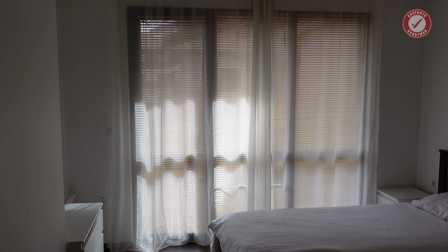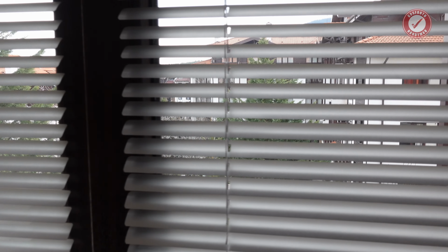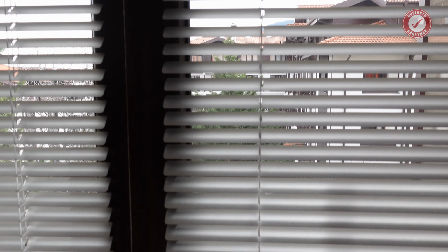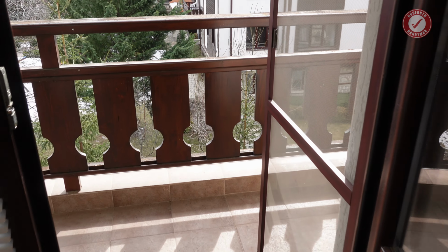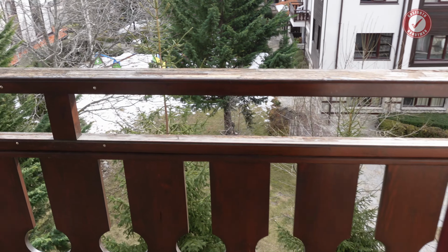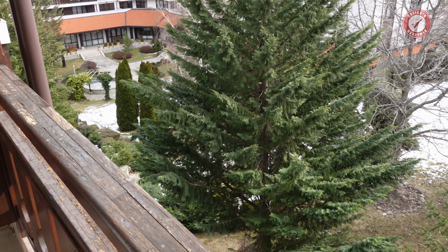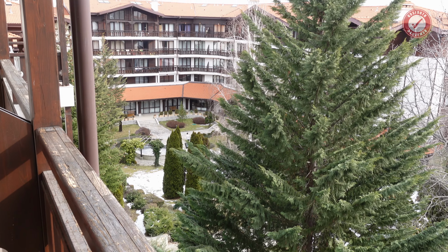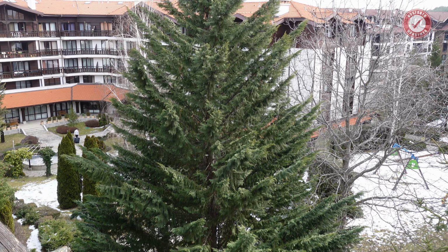Oh, I was going to show you the balcony on the living room side. It all connects up. It's really nice, so it's worth having a quick look. Get some morning sun. And as I say, this just looks out to the courtyard of the apartment block. In the summer, I would imagine this is absolutely stunning. I mean, it's stunning in the winter as well.